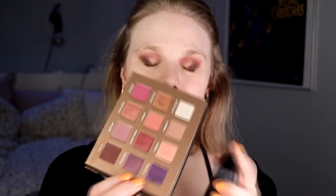Okay, you know what? I'm going to go in with this Hidden Place on my lid, the rest of my lid, and maybe blend it into the brown together with this Inception. Showing things so great.